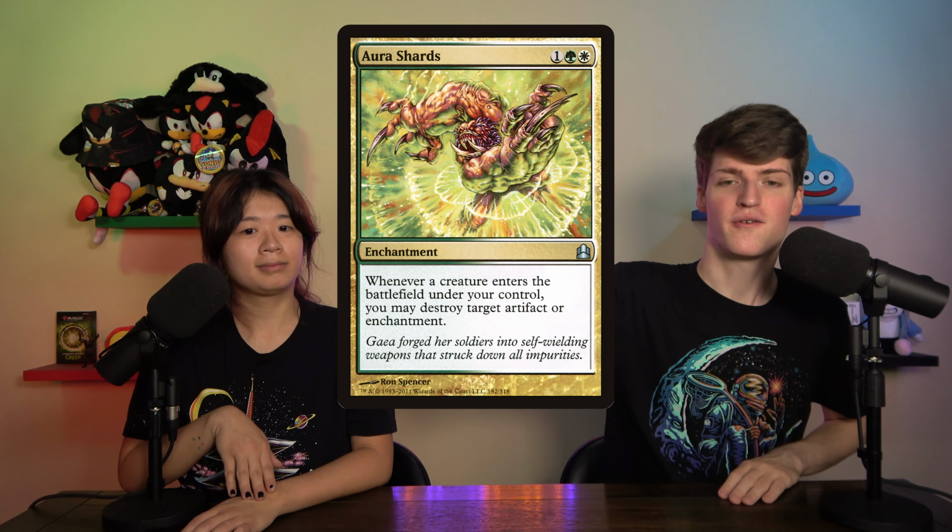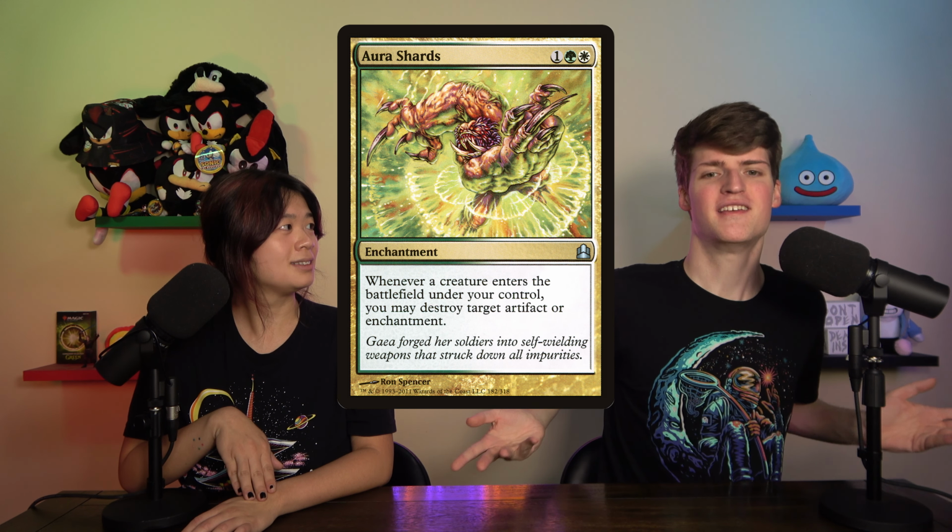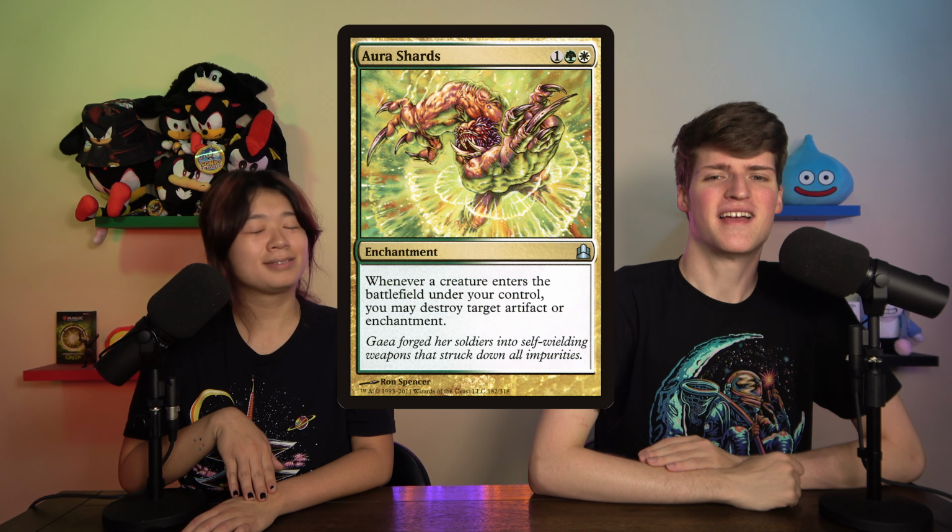$5 is virtually nothing when this card used to be $12, and I would have told you at $12 that it was worth buying. So imagine the steal you're looking at right now. It's like I'm trying to make commission on this. Aura Shards will dominate. It'll shut down artifact and enchantment decks.